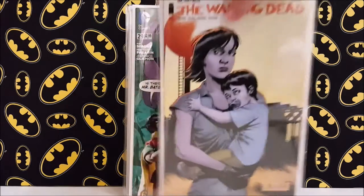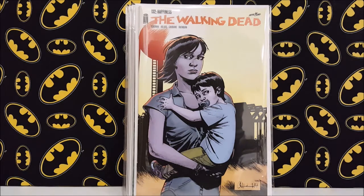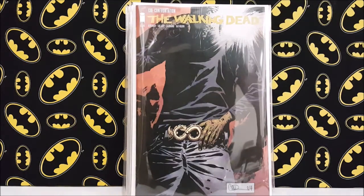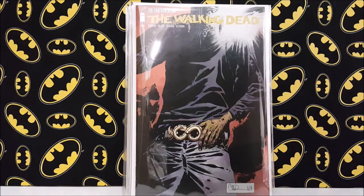Another couple books I got at that shop. I got Walking Dead 132, which is the first appearance of Alpha, a cameo. Picked that up for $5. And I also got a copy of Walking Dead 138, which is the first full appearance of Alpha. Really good story there too.